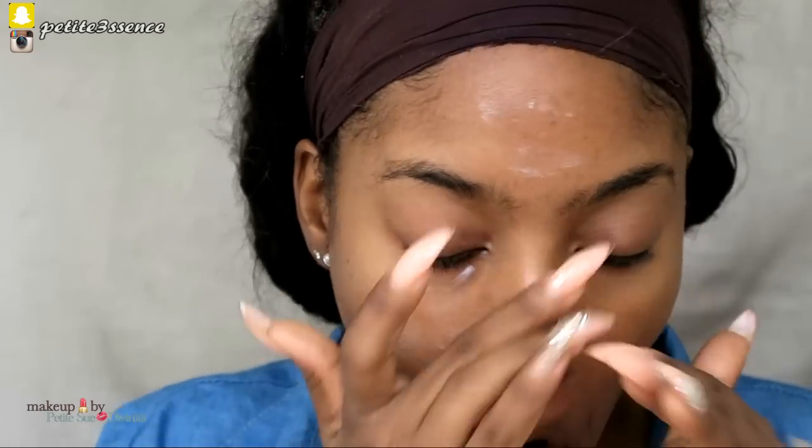I'm just gonna take like 3 pumps of this on the back of my hand. Then to further moisturize, I'm gonna go in with my Farsali rose oil elixir.